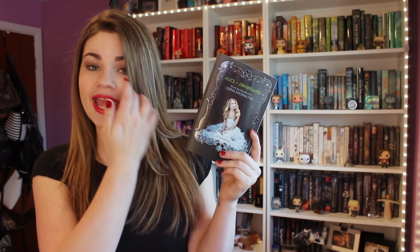Next up is Alice in Zombieland by Gina Showalter. This is one that a lot of people had been recommending to me, and I obviously was intrigued by it because I do love Wonderland so much, but I hate zombies, so I was putting it off, but then I found it for like a really great deal, so I was like, okay, fine, I'll get it. And then I was informed in the last video where I mentioned it that it really isn't anything like Wonderland. It's just about a girl named Alice who kills zombies, so I don't really think I'm gonna like it, but since I do have it, I'm going to give it a shot. I just don't know when, but I really don't think it's going to be for me, but maybe I'll be pleasantly surprised. I don't know, we'll see.